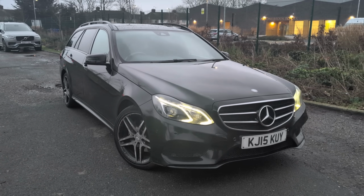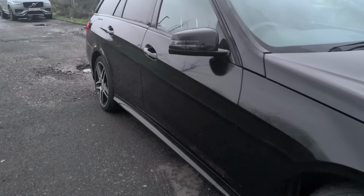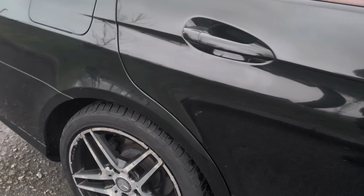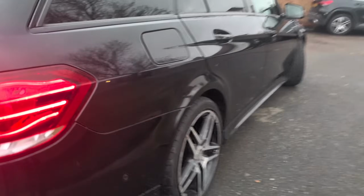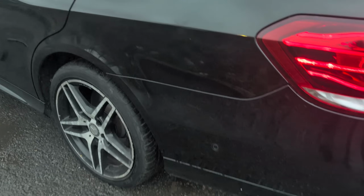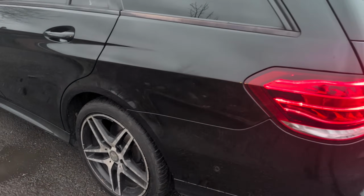Well, it's not been too bad, but the obvious thing is the suspension. So I've waited a few days before I upload just to make sure the suspension is okay and not sinking. As you can see, it's fine and dandy on this side, and then if we come round, it's all nice on this side as well. Obviously I'll come to the prices in just a minute.